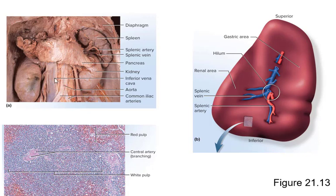And here's your aorta. So we saw it come out of the heart, loop over, come down, and here it is coming down. And then it's going to branch off into the iliac arteries. So it's going down to your hips, right there. All right, and then if you did a cross section through, you can see the white pulp and you can see the red pulp. Literally, red from red blood cells, white from white blood cells.